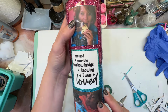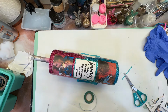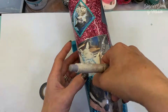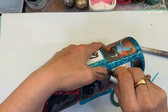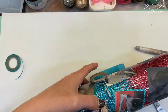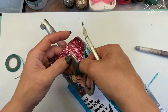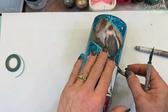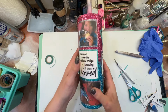That's it. So that just gives it a better finished look. I'm just going to go around and kind of randomly pick what color goes where, and I'll show you a little bit of it, and then we'll get it sealed in. Well, that took a little while, but I think it looks pretty good. I think I got them all. I just did every other one.